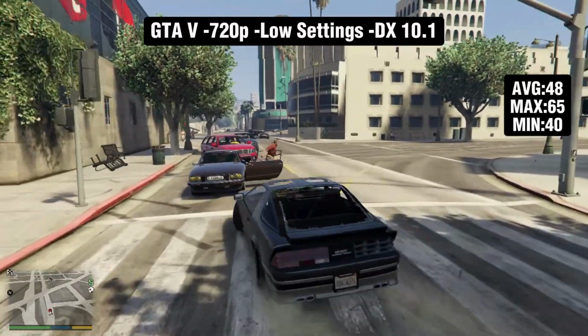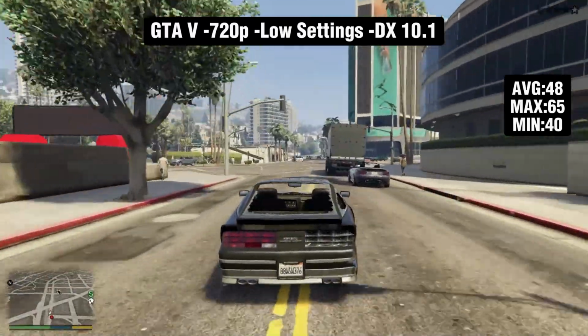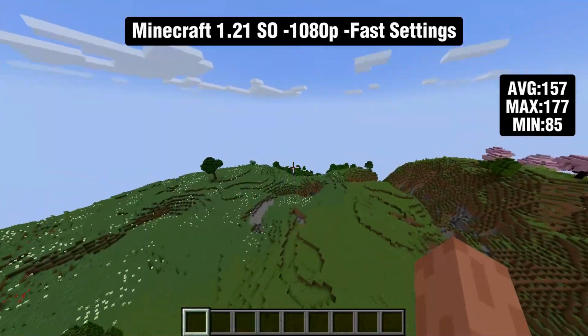We're maxing out at 65, which is really good. It's not high enough to where it's stuttering really bad, and it was overall a really good, smooth experience.